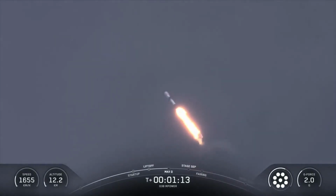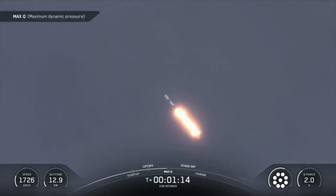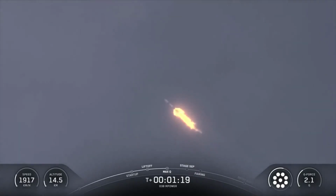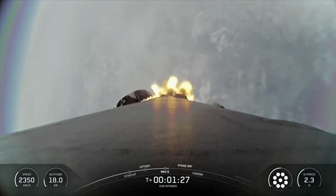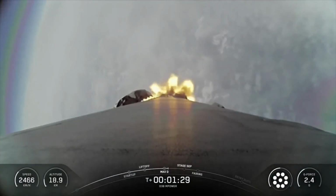Max Q. And there's the call out for max Q. Now, the rocket typically needs to go 17,500 miles per hour horizontally in order to avoid being pulled back down to Earth and get into orbit. So, if you like, you can track our progress to orbit by watching the left corner of your display that's showing Stage 1 telemetry.